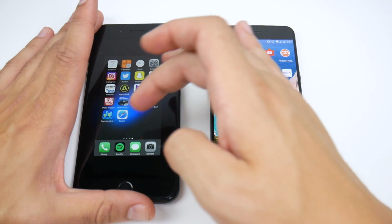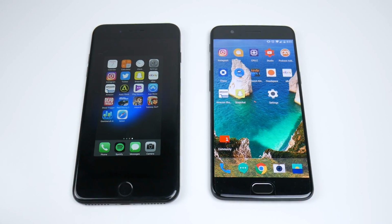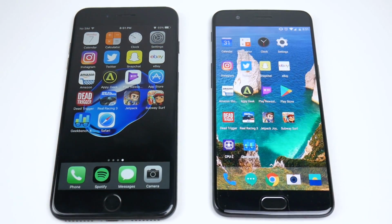Now let me go ahead and close out all the applications there. They're all closed on the 7 Plus. And let's go ahead and close out everything here for the OnePlus 5. Now both are connected to the same Wi-Fi network, and we're going to run this application test.